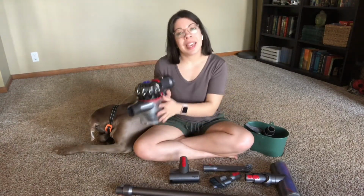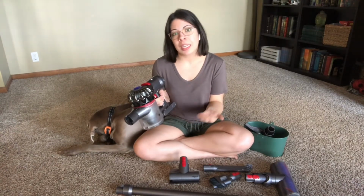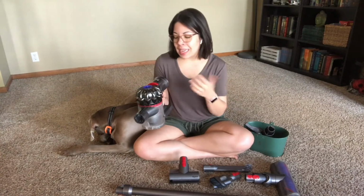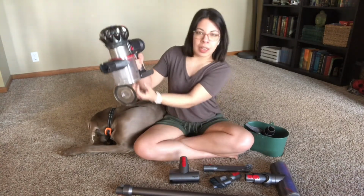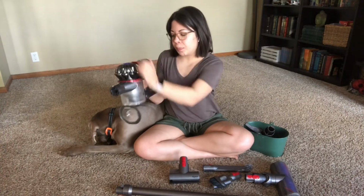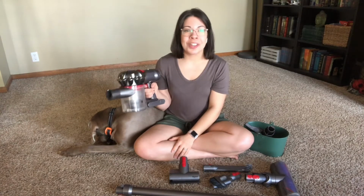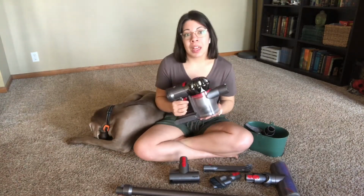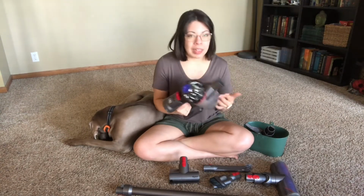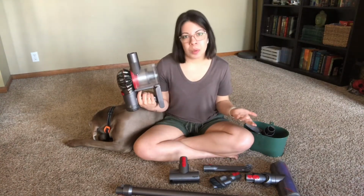I've really liked the canister feature. I like not having to keep bags on hand. It's not as sustainable. This, I can literally just pull this up and it drops and everything just drops right out. Really easy. I didn't know that was so important to me until I had that. So I have absolutely loved the canister function. I love how light this is, just how quick it is to do a job.